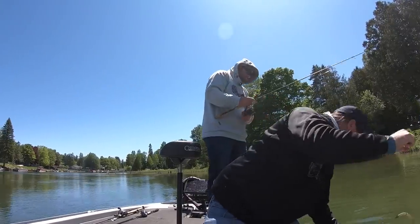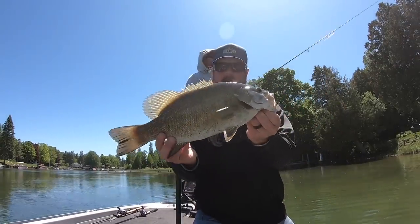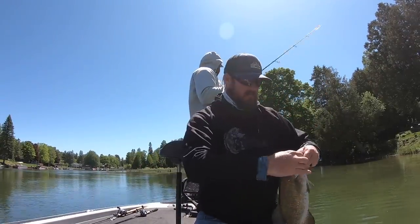Saw this one cruising. I thought he was little. He's not little. That's awesome.